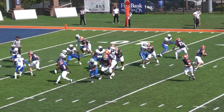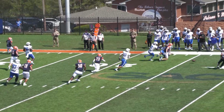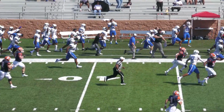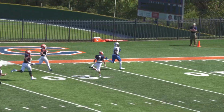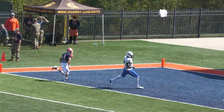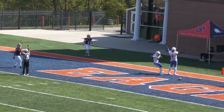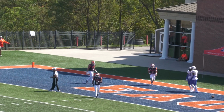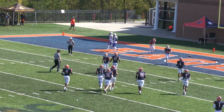First and 10. Whitson will fake the toss, roll to the right. Whitson wants to throw, sets, pressured. Whitson drops the football. Barton picks it up at the 29. Leach in a foot race along the left sideline. It's a foot race that Leach is going to win. Leach scores. Touchdown, Bulldogs. A 69-yard fumble recovery and return for a Barton touchdown. Carson-Newman's first turnover in 3 weeks.